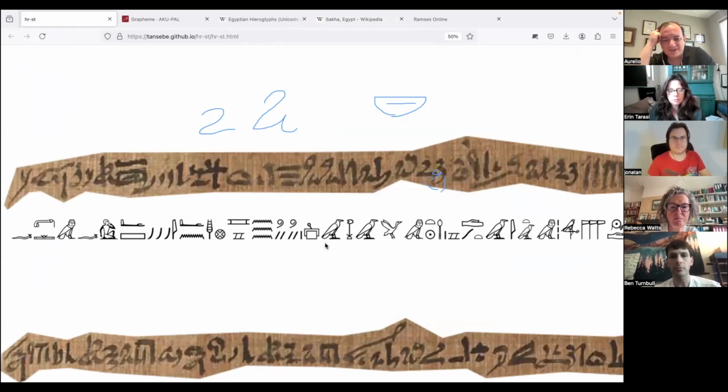Just like in Japanese, you sometimes write things in katakana, even though they're good Japanese words, but you're using it almost like italics or to give them extra emphasis. This happens in late Egyptian too. This is an example for something that is domestic, but clearly spelled with group writing.